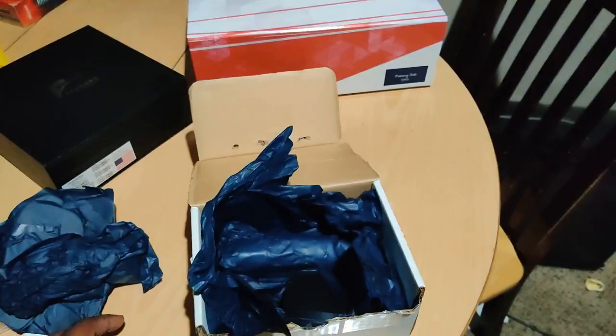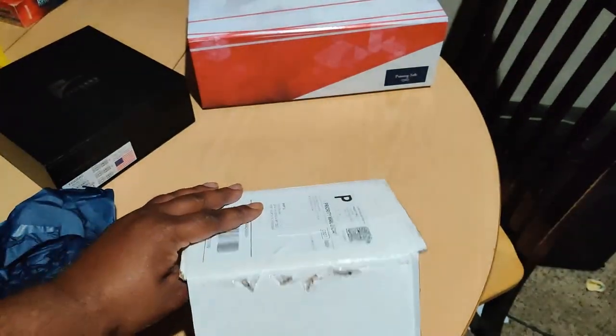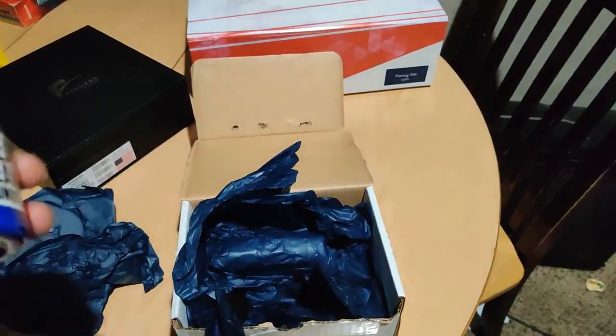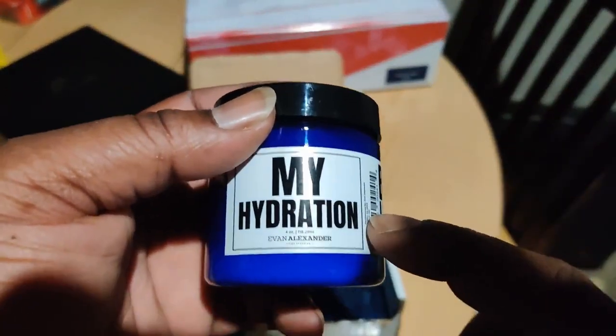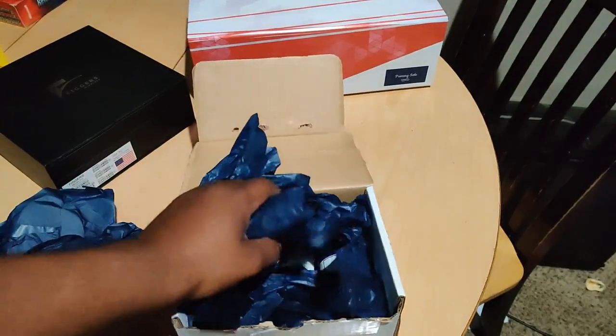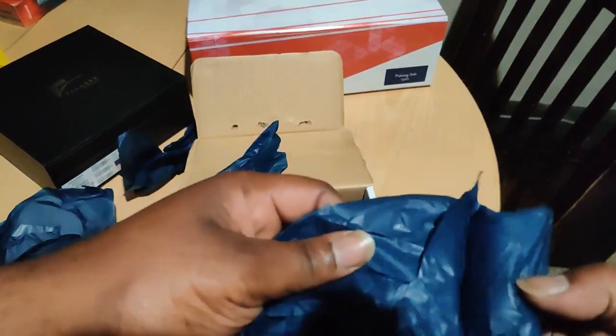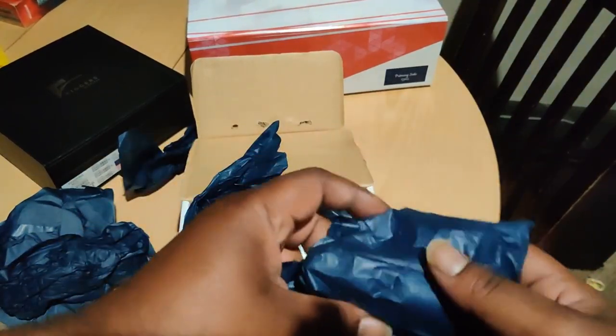Evan Alexander Fine Grooming. Now this is called Black Man's Beard Den. My Hydration. This is their full-on beard kit. This is $105. You get everything you see here.